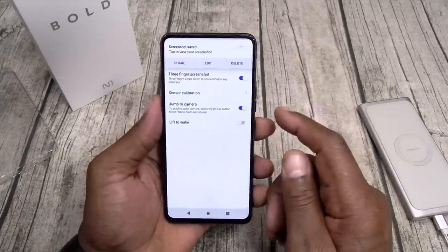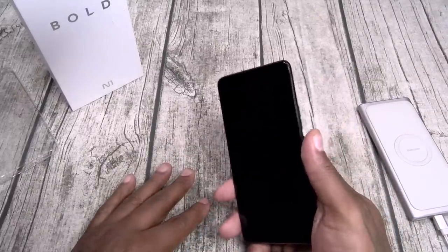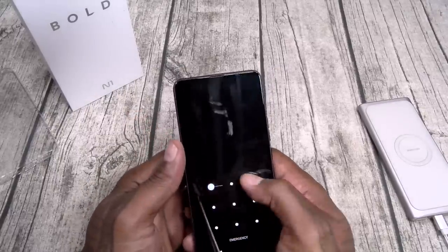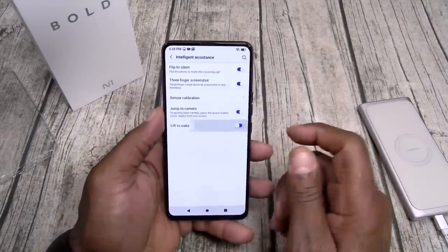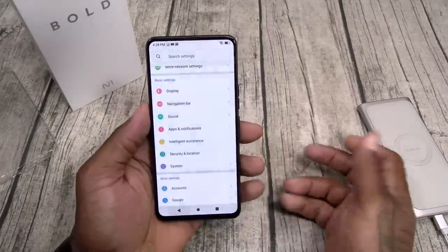Sensor calibration, jump the camera. I hit the power button twice. That's your World Star button. So let's try that real quick. Say you're outside and it starts going down. Double tap. Bring out your camera. Catch all of the drama. Okay, so that's pretty good. And let's see anything else. All right, lift to wake. That's your ambient notifications. So you lift the phone, it'll automatically wake the screen.